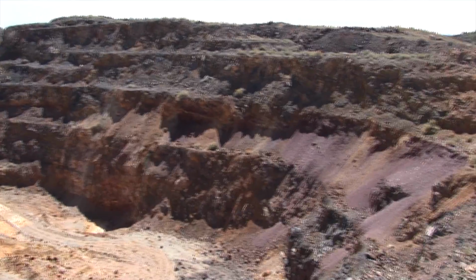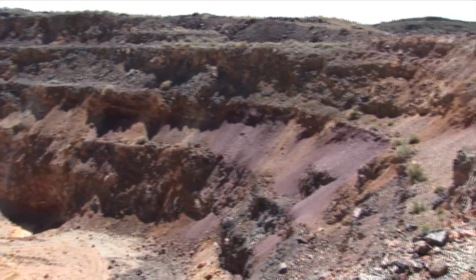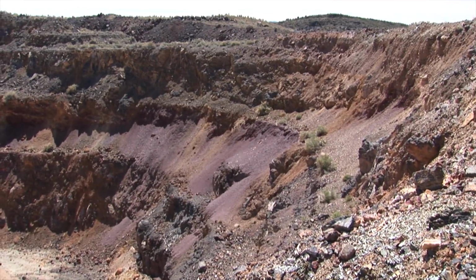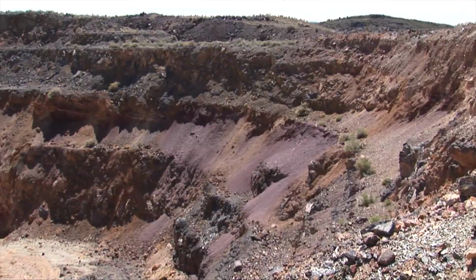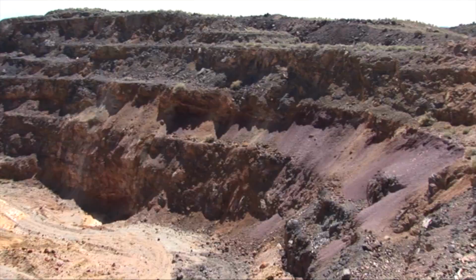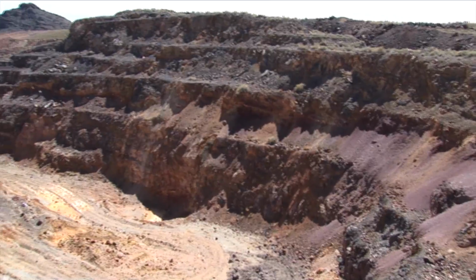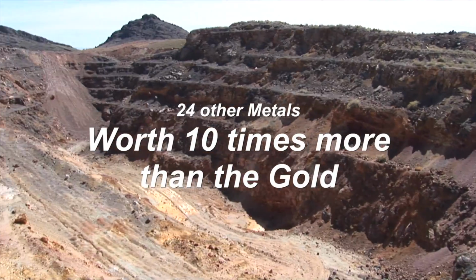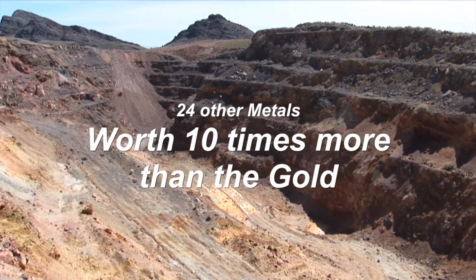And that was a professional job. They took the GPS reading and the full description of every sample they picked up, so you could go back and find the same material. But what that survey showed was that the gold was just literally the tip of the iceberg. That the other minerals, the copper, silver, 24 other metals, were worth 10 times as much as the gold was.